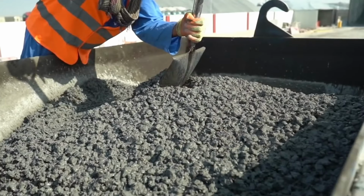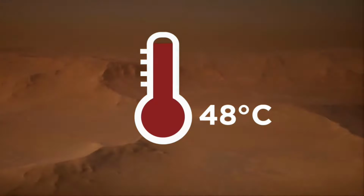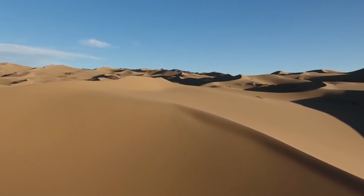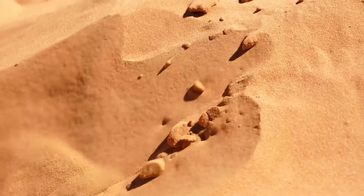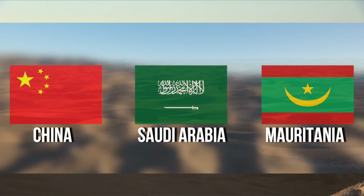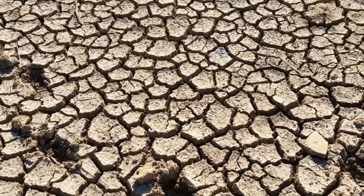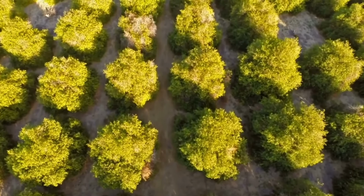During the summer, the heat can be so intense that some construction sites operate at night, when temperatures drop to around 30 degrees Celsius. Sand presents another major challenge, as it creates difficult shifting terrain. Etihad Rail has learned from other countries that have built in desert conditions, such as China, Saudi Arabia, and Mauritania. These nations have developed solutions like converting sand dunes to clay over many years, monitoring shifting dunes, and planting walls of vegetation to block wind and sand.